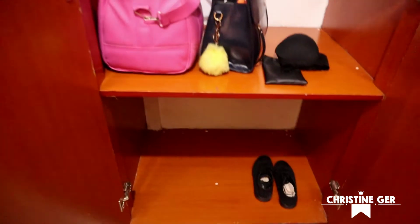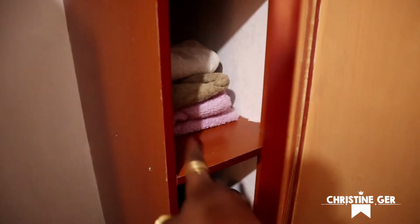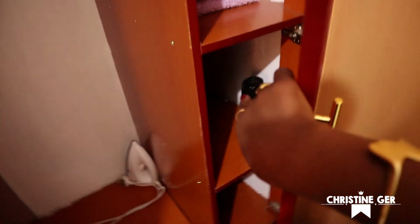Yeah, so that's for this side. I don't know if there's anything this side, but let's see. Oh, there is the iron box right there. Then oh yeah, here we have the towels, and then I'm seeing here we have the upper part, we have the bed sheets. Then on the downer part we have the mosquito something here.